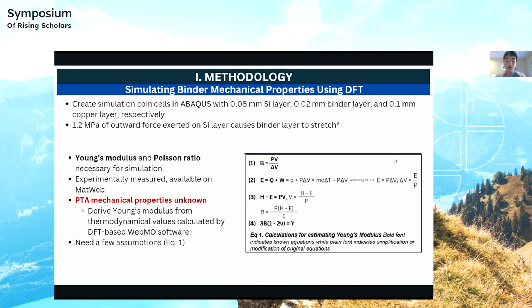First, I simulated mechanical properties using a software called Abacus. I created imaginary silicon anodes with different binders, and I exerted a specific amount of force to replicate the conditions of silicon expansion. In order to run the simulations, Young's modulus and Poisson ratio were necessary for each binder material. However, since PTA has rarely been tested, its mechanical properties were determined using values obtained from equation 1, and specific thermodynamical constants used in equation 1 were determined by the DFT software WebMo.